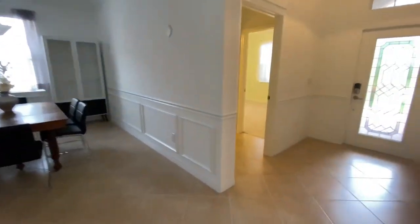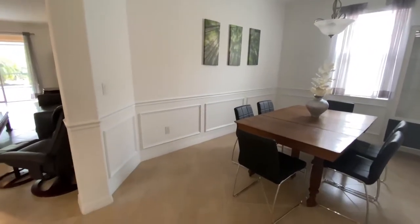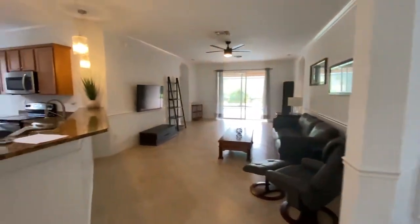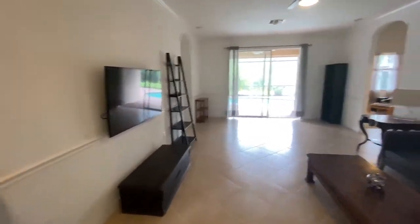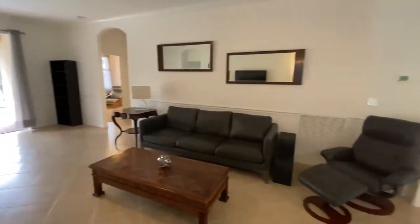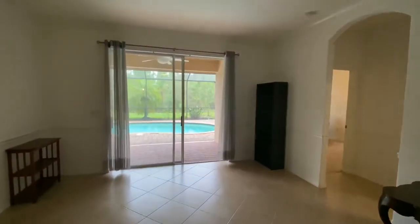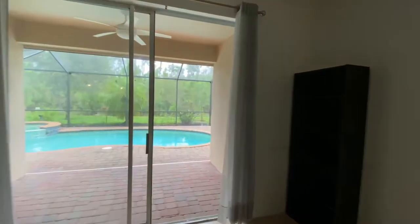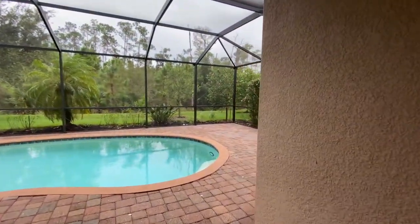I love the trim on the walls. Again, another beautiful extra design element that you don't always see in homes when we go through. And then here is your open living space, living area, which of course takes you out to the very best part, which is this right here, your own swimming pool.